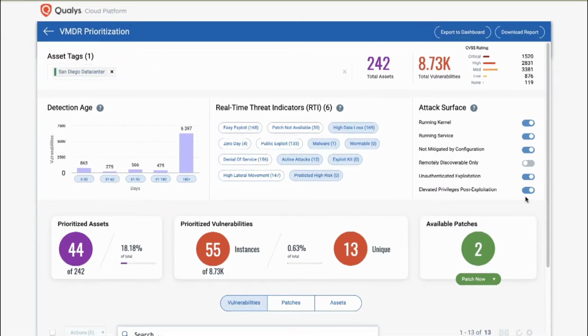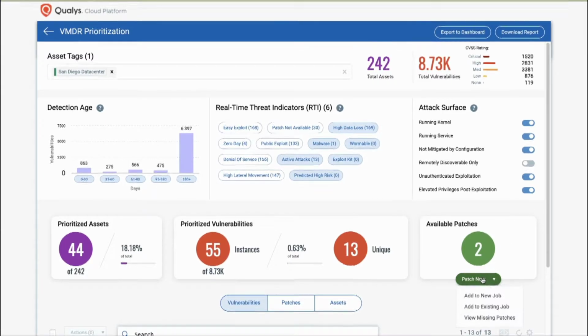Here, anything that is unauthenticated exploitation, where the exploitation leads to high privilege escalation, that's the list you want to focus on. So now that's down to 44 hosts that need 13 vulnerabilities to be fixed with 2 patches that can be deployed. So again, pretty easily you can go and add that tag.